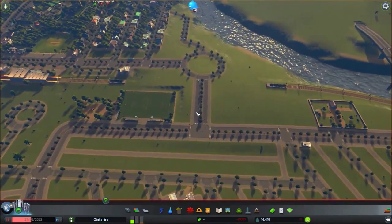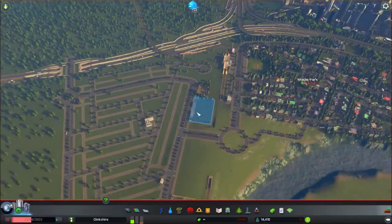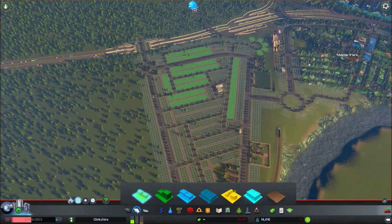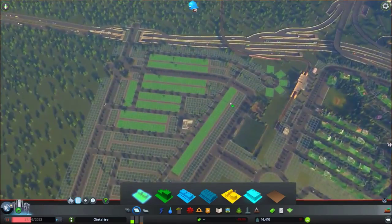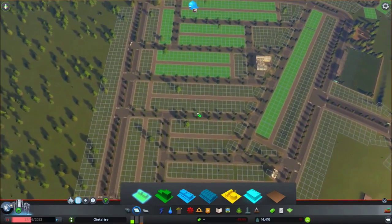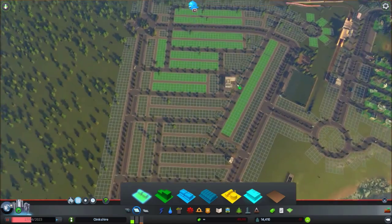So I've got the football field, soccer field, right there in the middle. That's a nice way of serving the residential communities either side. There's also potential to bring in an underground spur from the big junction all the way in, but we'll see how that goes. We'll see how the junctions hold up at the moment. This area needs to be grown and filled in really before I consider any of that.